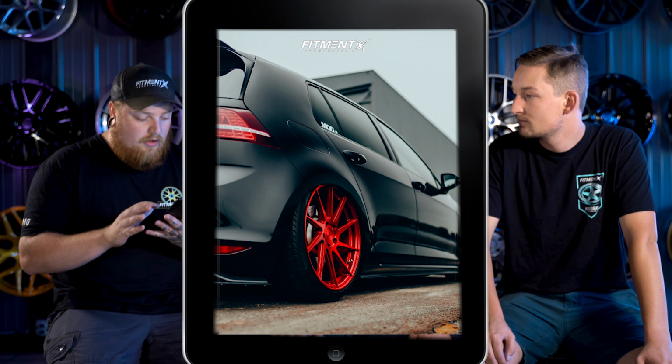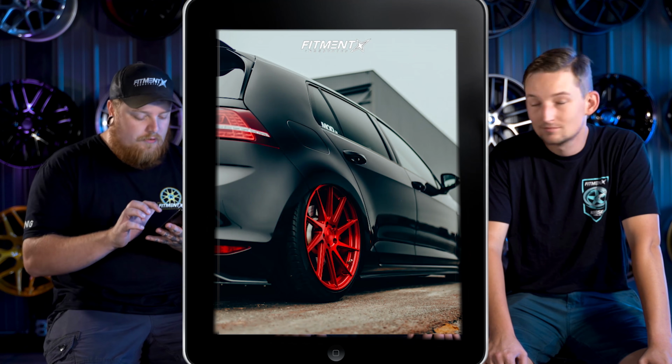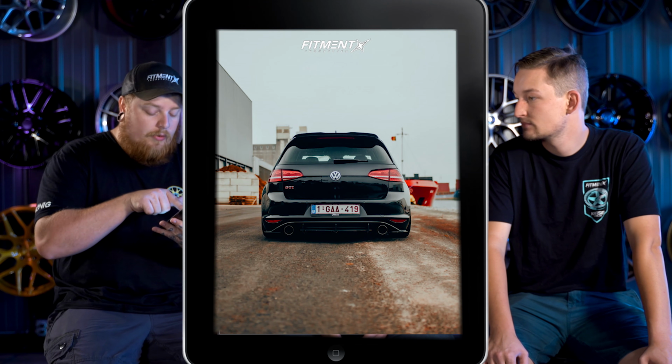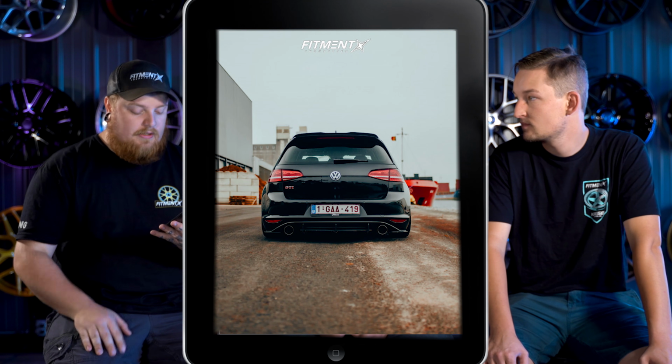The AGs on there look phenomenal. And the Pirellis. Ooh, this guy wasn't afraid to spend some change on this GTI. He balled out. It's a pretty simplistic look, but everything he did is pronounced, it stands out. I like the rear bumper, the diffuser that's on there. That looks phenomenal. The exhaust looks good, and I like the tucked fitment. Oddly enough, it looks really, really damn good.